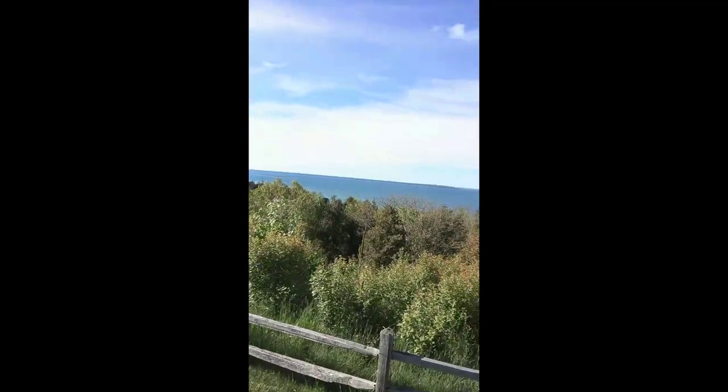Day one, not quite there. We just crossed the Mackinac Bridge. Just stopped to get some pictures. Pretty cool view out here. Check it out.